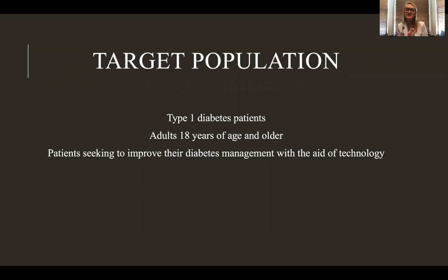My target population includes type 1 diabetes patients, adults 18 years of age and older, and patients seeking to improve their diabetes management with the aid of technology.